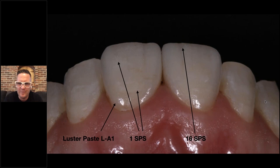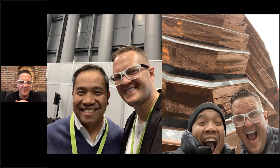So here it is again, the diagram. I just used the LA1 as the base, got the orange and warmed up the gingival there. Then just the one SPS there for the white, and then the 16 SPS, some blue, and there was also some gray in there. You just have to play around. This was a one-shot deal, which surprised me, because usually it comes back at least one time for me to change something, like put a little more stain here and there. But once you work with the material a lot, you'll get more and more used to it.